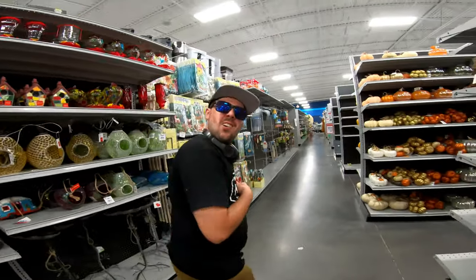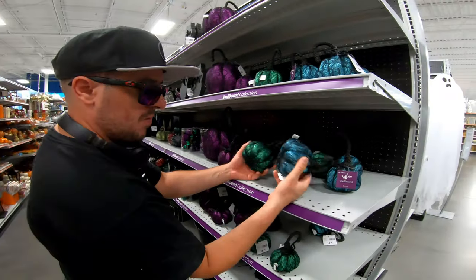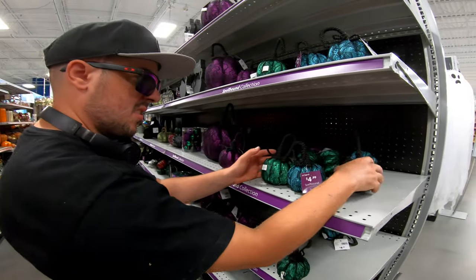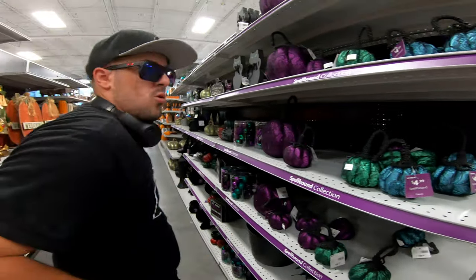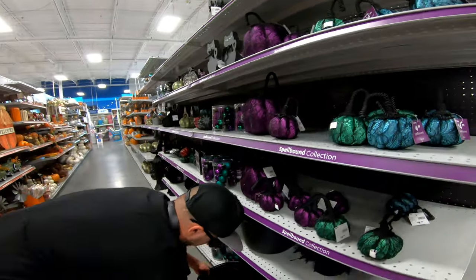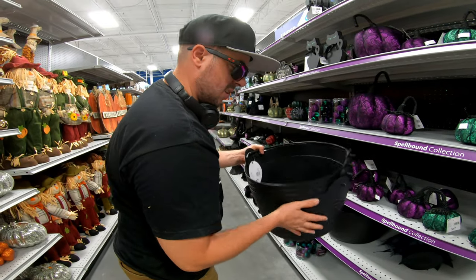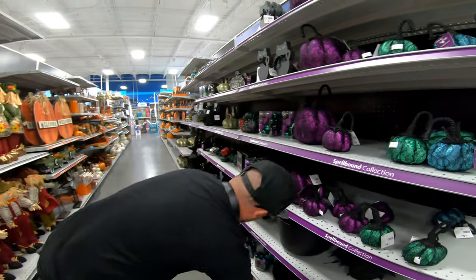Let's go. We got some more pumpkins over here. Those look like they'd be in Nightmare Before Christmas too, like that whole design on them. And then this is for buckets of apples and candy and stuff. Like bobbing for apples, you could do that in that bucket.